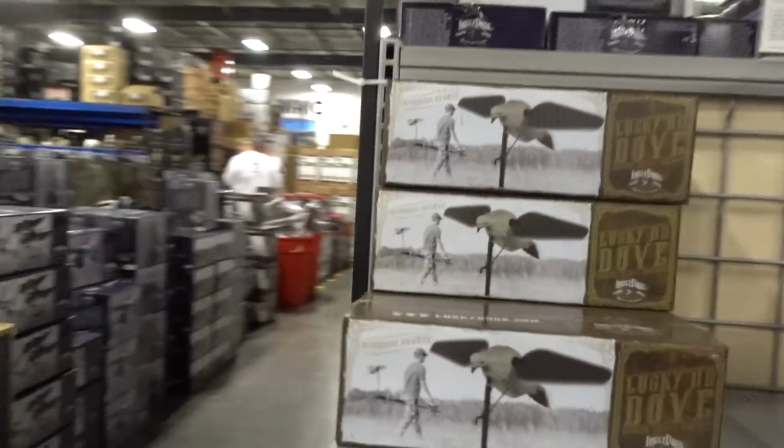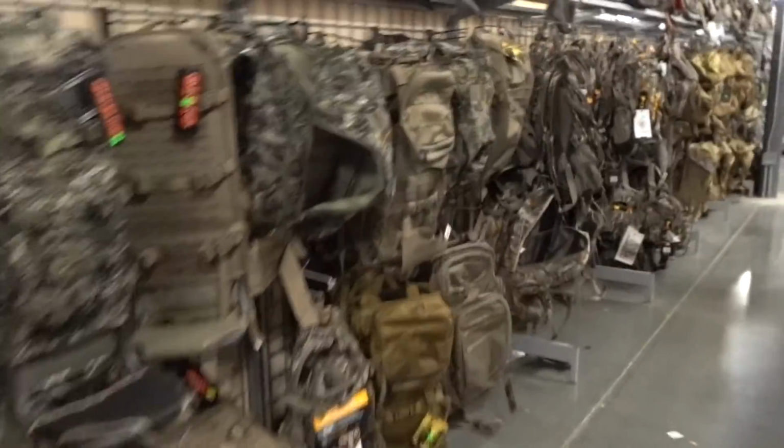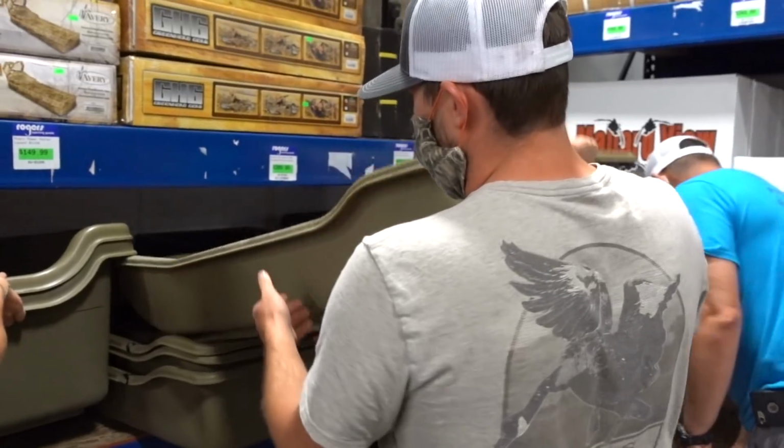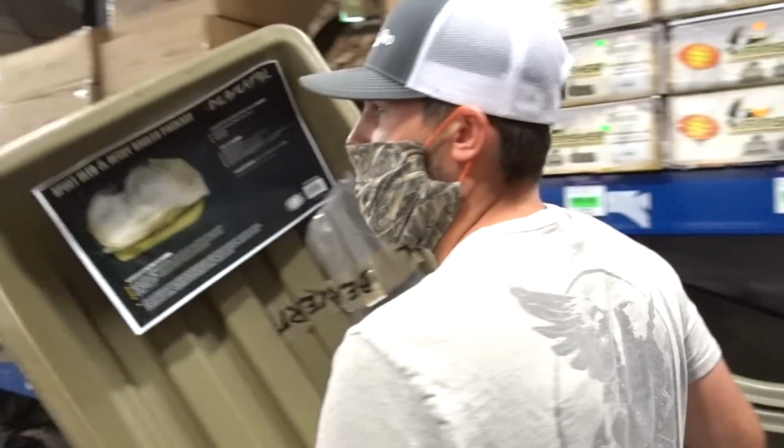Motion decoys. Got the spinners. All kinds of stuff. Bags, dog stuff. If there's anything waterfowl hunting related, this is the place to be. If you need it, they got it. That's what I came here for. One thing, don't need anything else. I want a big one, so then I can pull it behind the folder. I don't need it. I don't need it.